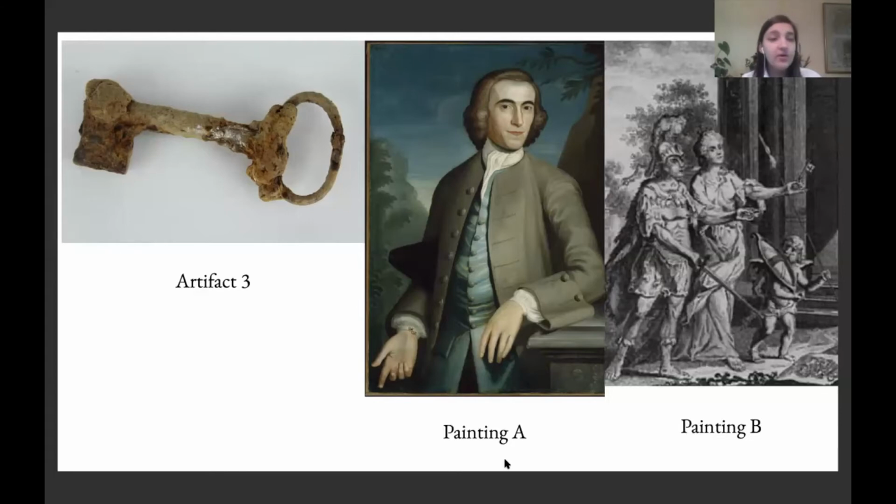It's possible that because it was found so near the slave quarter, this is a key that an enslaved person at Gunston Hall was responsible for. They were using it, but if so, that would be a little bit out of the ordinary. Enslaved people didn't always have keys that they were entrusted with. And so we have lots and lots of questions about this specific key. And we have some answers, but we're always doing more research and trying to figure out more.